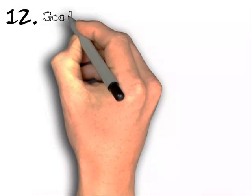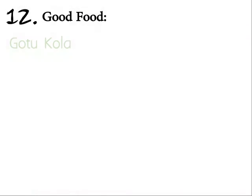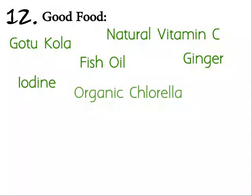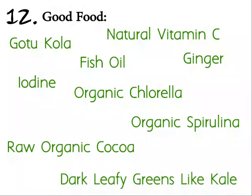Number 12. Some good foods for decalcifying the pineal gland and getting fluoride out of the system are gotu kola, fish oil, naturally occurring vitamin C, ginger, iodine, organic chlorella, organic spirulina, raw organic cocoa, and dark leafy greens like kale.